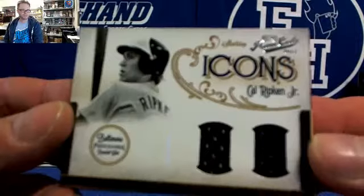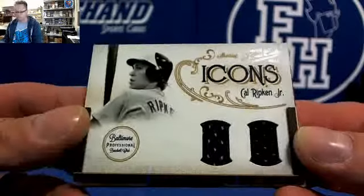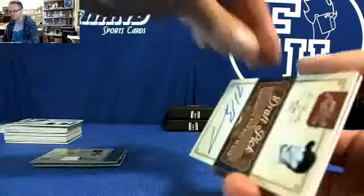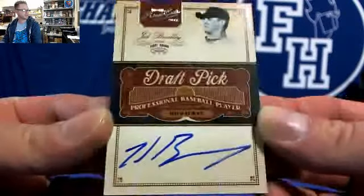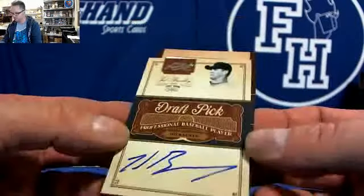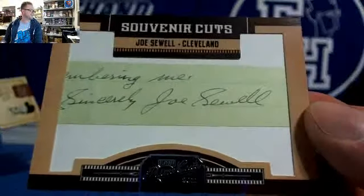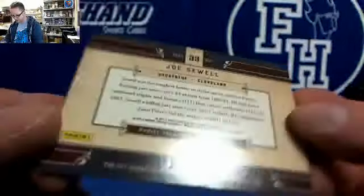Cal Ripken Jr. dual jersey for the Orioles. What's up, Ami? For Juan Gris. Numbered out of 25. The beauty of the cut box is that you get a patch and you get an on-card rookie. Milwaukee Brewers, Jed Bradley on the card for Bama 2014, and we have a cut. Joe Sewell for the Cleveland Indians, the most pulled cut signature in the history of cut signature cards.